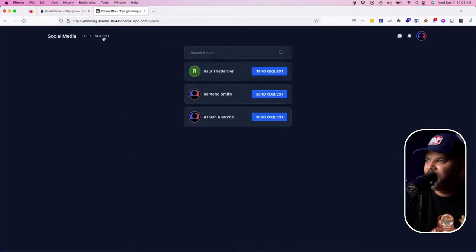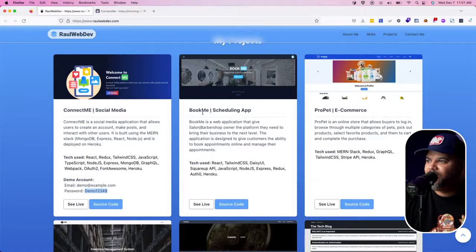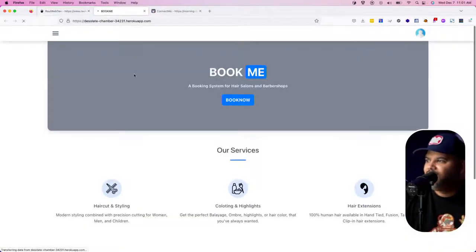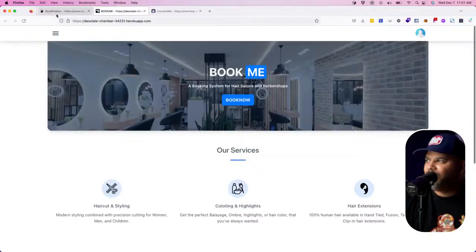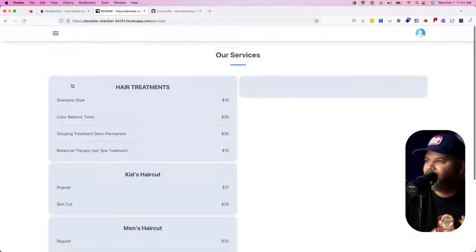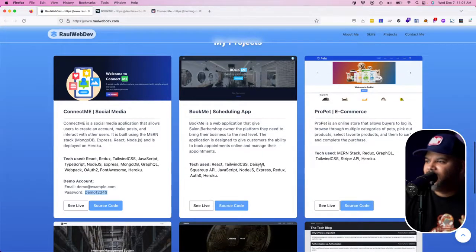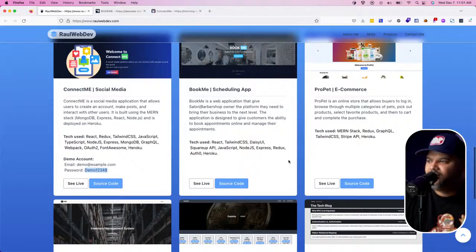So this is like a social network type of application. Send a request to Raymond, send a request. Okay, so it seems pretty cool, right? So it's Connect Me, it's a social media app. You have the Book Me scheduling app. Okay, this is good for a barbershop, a salon, something like that. Very nice. Okay, tech used, Tailwind CSS, DaisyUI, Square API, JavaScript, Node.js, Express, Redux, Auth0, Heroku.